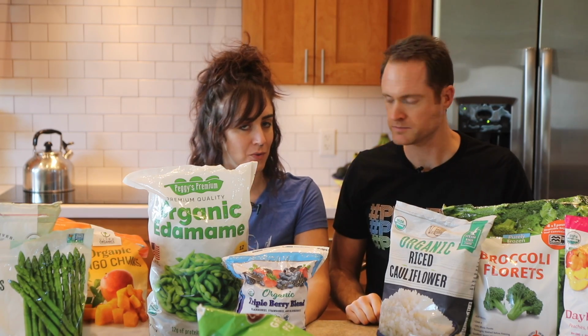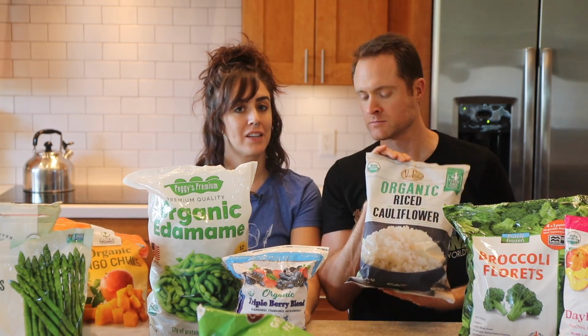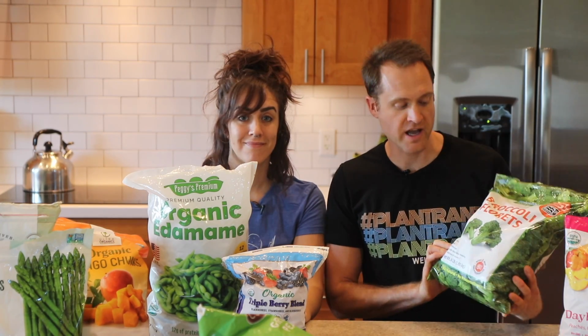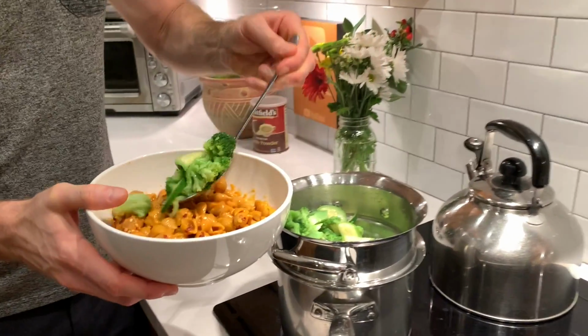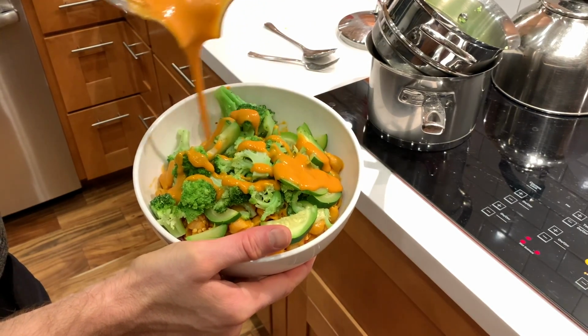Riced cauliflower is one we really like. This is one of Reeves' favorites. You got me onto this. Tell us more. You can make an Italian veggie stew out of it. It's so versatile. Frozen broccoli. Again, we don't go through a ton of frozen broccoli, but I love to use it. Like last night we made mac and cheese, and I just topped it with some frozen broccoli that I had steamed on the stove, and it was a delight.